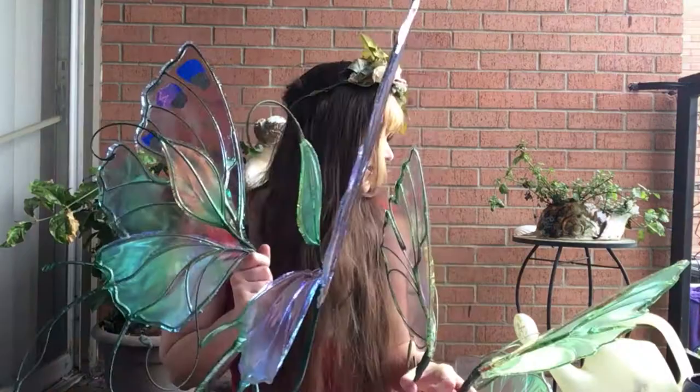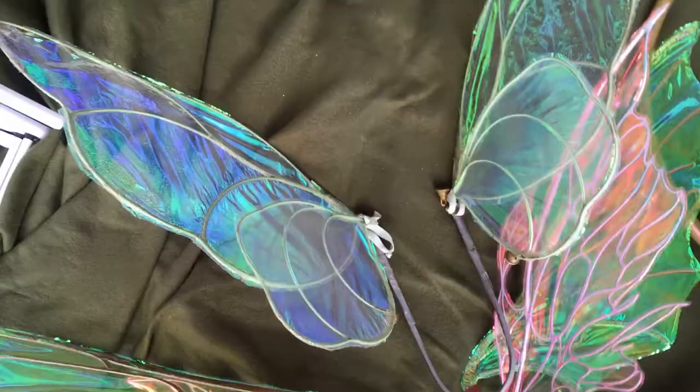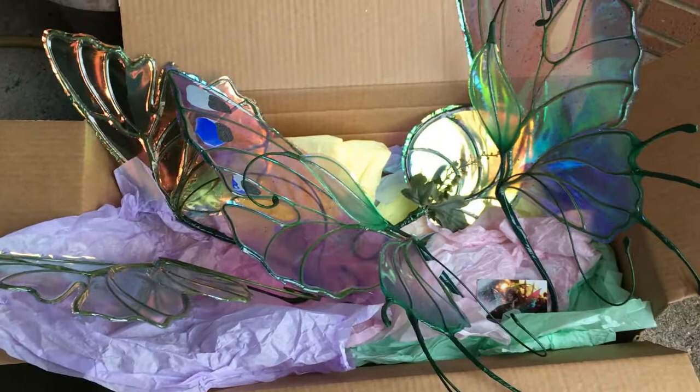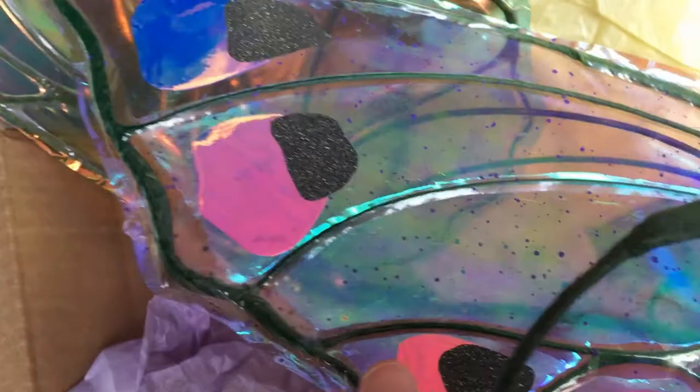I have five pairs of wings from Hellofaerie, and they are all different. So this is not just an unboxing. I mean, it is an unboxing. I opened the box and I showed them off, and they're amazing and beautiful. Good grief, don't judge me on them all being in a pile like this. Look at how full and sparkly and just incredible this box is. I cannot get over that. There's the speckles.